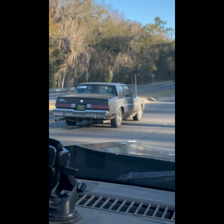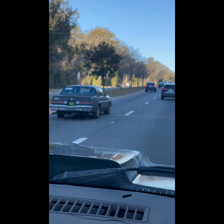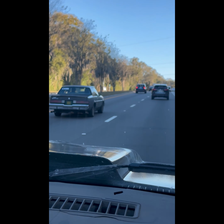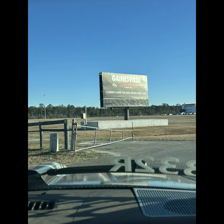So this is picking up day one, and this is going to be at Gainesville Raceway. These are just some of the awesome cars that we got to cruise in with in the morning. Everybody's already teched in and ready to race, so basically it's show up and make your run.